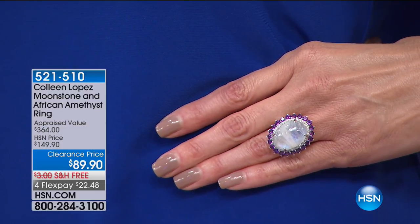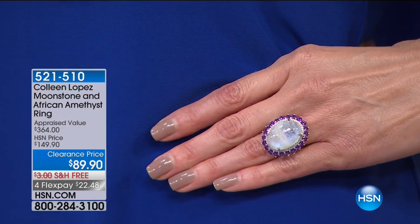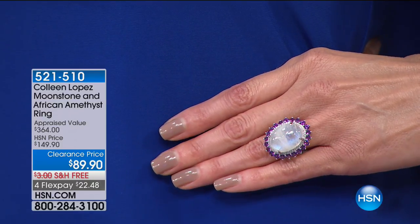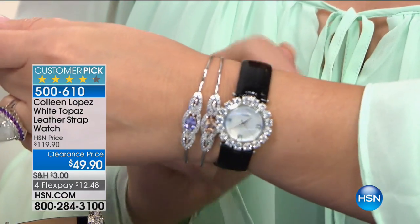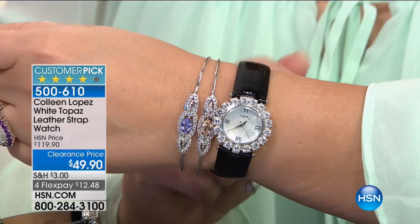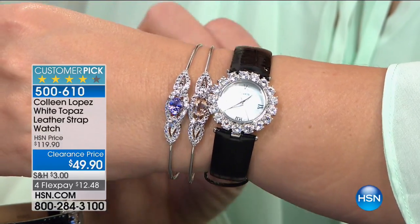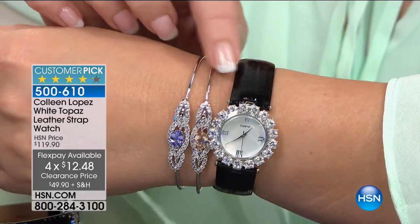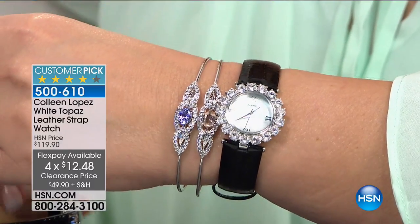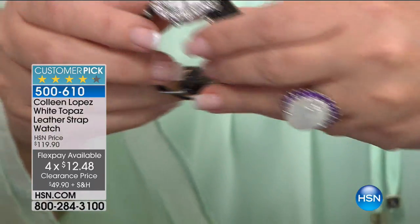Do we have an extra watch floating around? Okay, let me show you. We also have coming up, I'm just going to put this over here. You've seen me wear my beautiful watch 100 times. I love this watch, it's gorgeous. I think it has excellent reviews on HSN.com too. Customer pick, you guys, at $70 more. So this is up for grabs. This is all genuine. This is not cubic zirconia. This is real, genuine, brilliant cut white topaz.